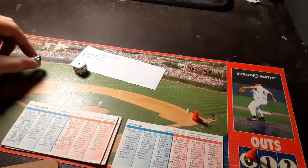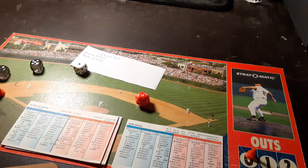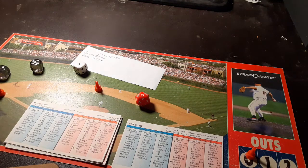1-7 against a righty. That is a 1-12 double chance. That's an 11. So ripped. And second and third with nobody out. And that will bring up Jim Ray Hart, and the Mets will get bullpen action.